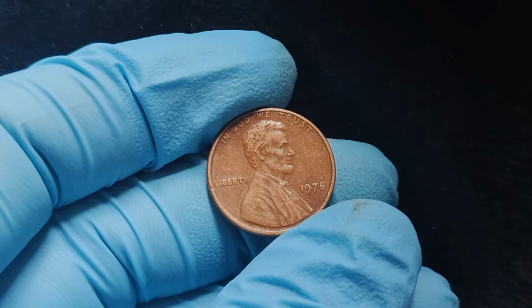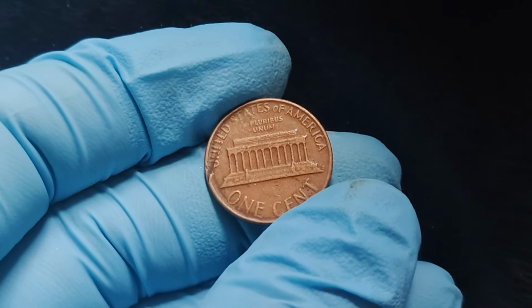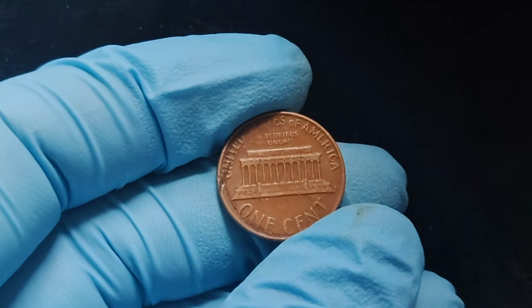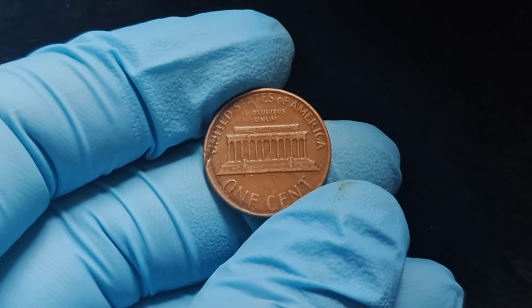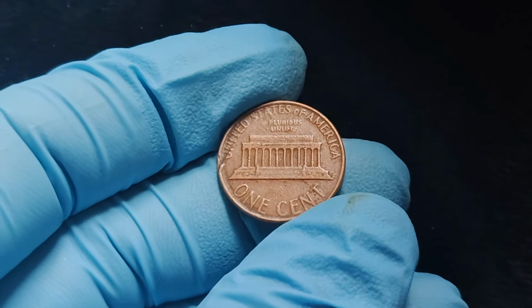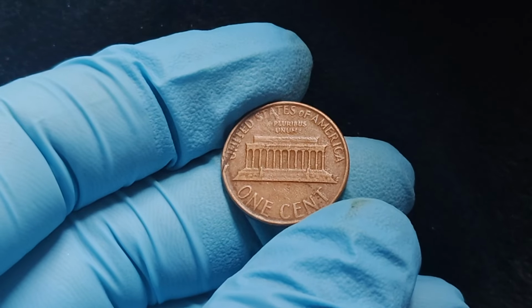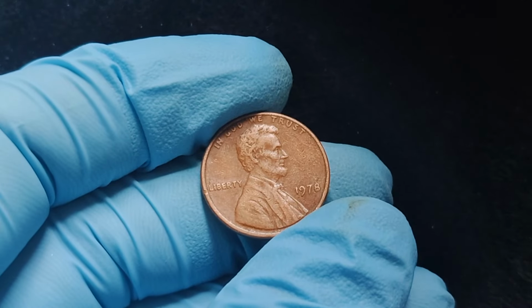And now, here's where it gets juicy. The 1978 no-mint mark penny isn't valuable just because it's old. I mean, there are plenty of pennies from 1978 floating around. What makes this one special is its near-perfect condition and a fascinating minting error that sets it apart. Collectors are on the hunt for MS-67 grade pennies from this year.